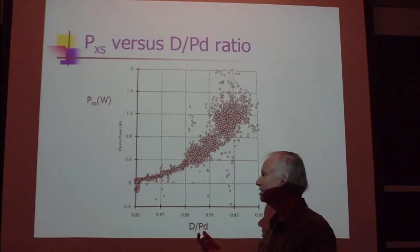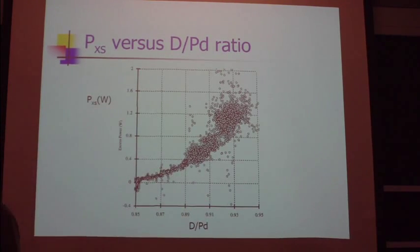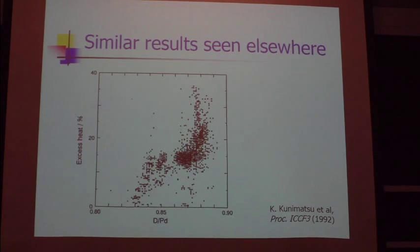In this experiment, it looks like it's 0.85. Other experiments, a little bit less, and some experiments a little bit larger. But a number of experiments seem to have some agreement that there's a threshold in loading before you can see excess. Here's some data by Kunimatsu, at ICCF3.